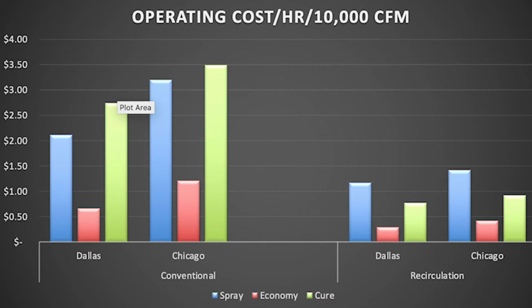So when we get to recirculation, that's exactly what you see on the right, where you see that the cost per hour differences are substantially less because of recirculation, no matter which site you're at, Dallas versus Chicago. But if you look closer at the recirculation side on the right side, you can still see Chicago maintains a little higher cost of operation, primarily due to climate.